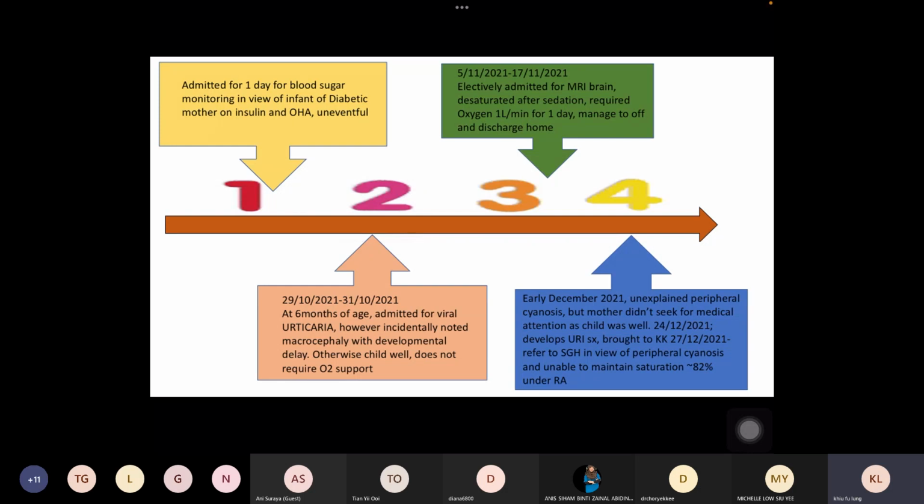In view of the primary problem itself, he was admitted again electively for MRI brain. He had some brief desaturations after sedation, required oxygen for 1 day, and managed to come off it with a good saturation before we discharged him home.